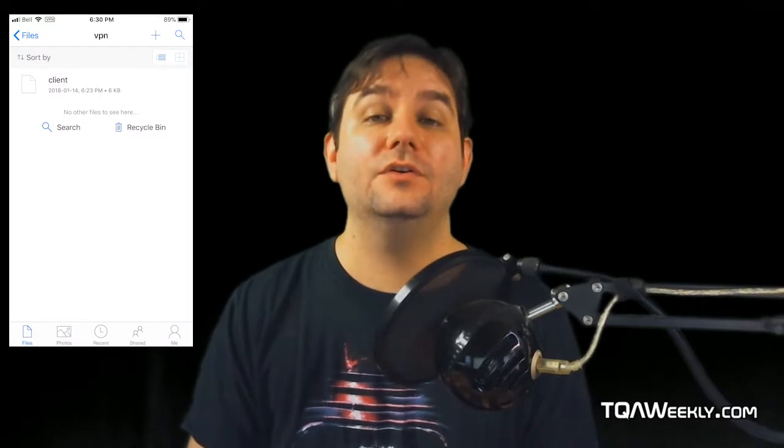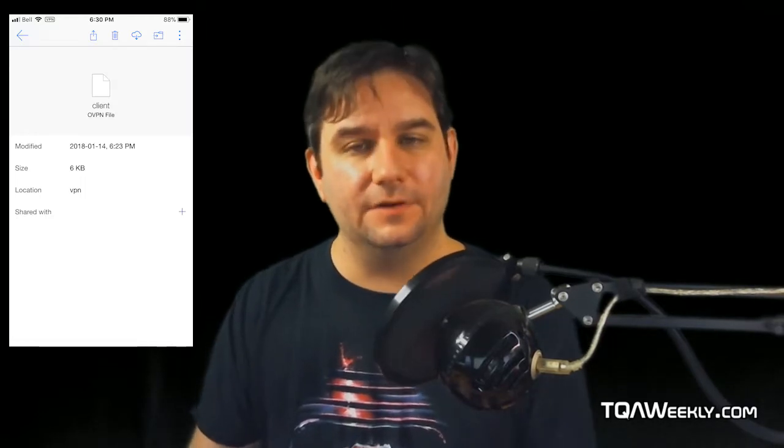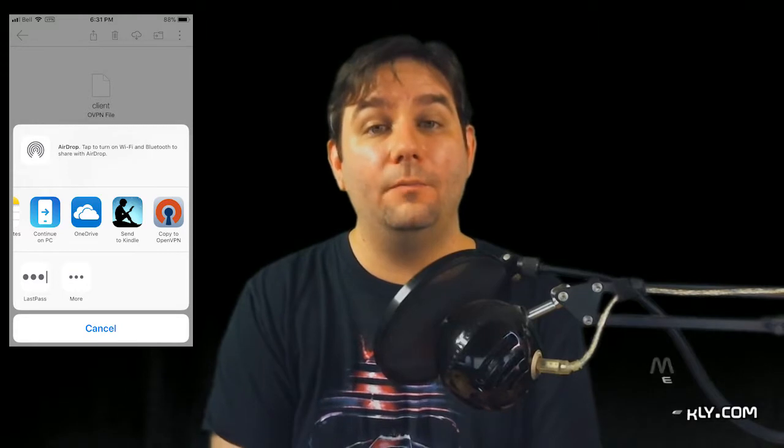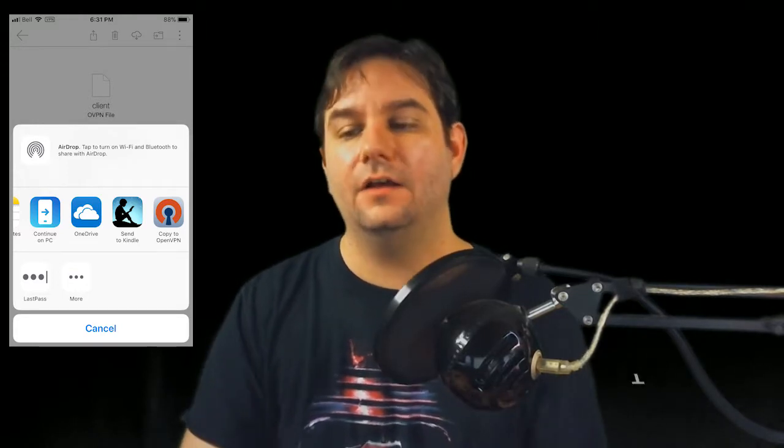Now, to get it onto your Android, you might actually just download it onto your Android. It doesn't really matter there. And if you're using an iPhone, you can use any cloud drive service like OneDrive or Dropbox or anything else, and just open the file, and it will recognize that it's an OpenVPN configuration file, which will allow you to actually set up OpenVPN.